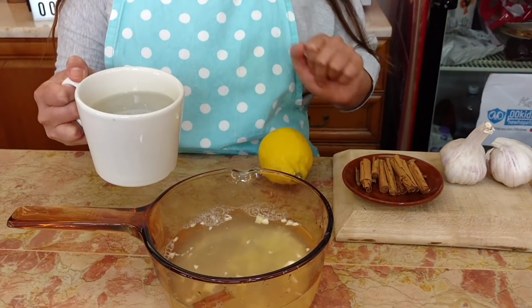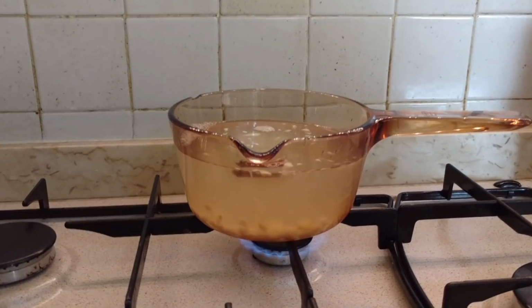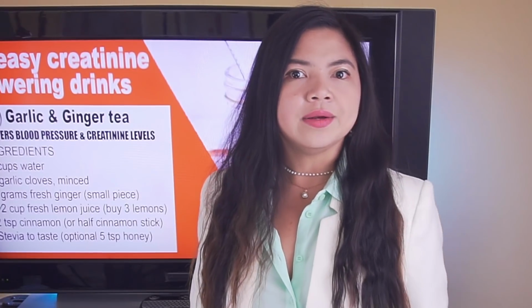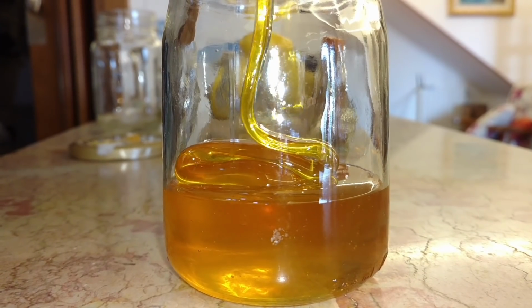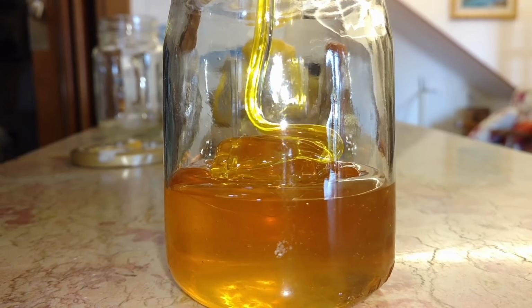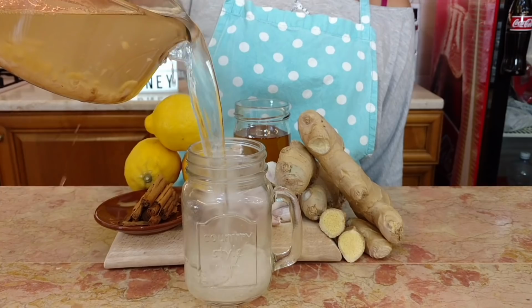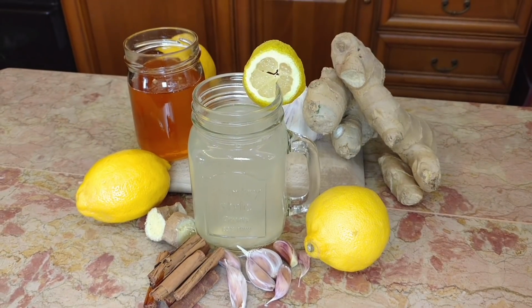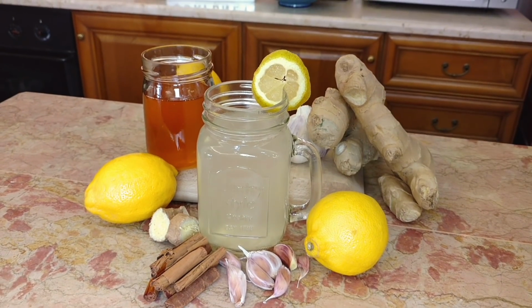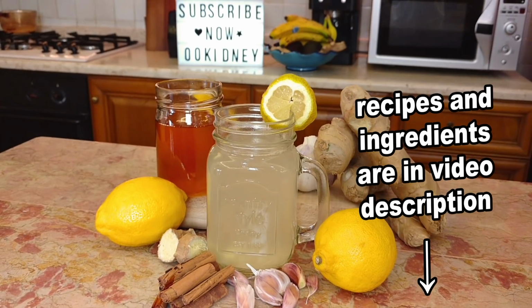While it boils, let's talk about honey. Now, if you have diabetes, I don't recommend honey at all. Use stevia instead. But if you don't have diabetes and if you can source raw honey locally, go for it. Our tea is ready. Now, let it cool down, strain and serve. Drink it during the day to maximize the benefits. Refrigerating it will make it last up to 3 days.